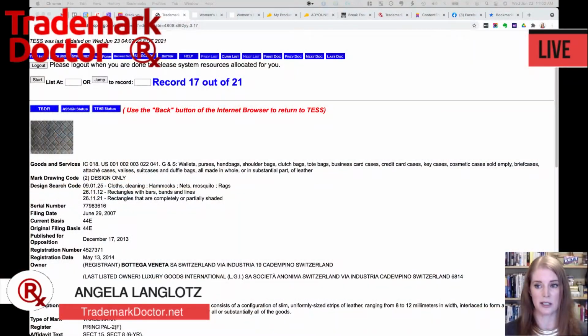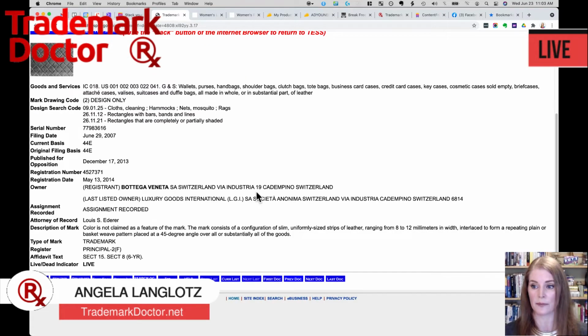Now I'm going to shrink myself into the corner here and show you the Bottega Veneta trademark. Here it is. They applied for this back in 2007, and it covers, you can see what it is right here. It's this woven pattern, and it covers wallets, duffel bags, clutch bags, totes. You get the picture. So bags made in part or in whole of leather.